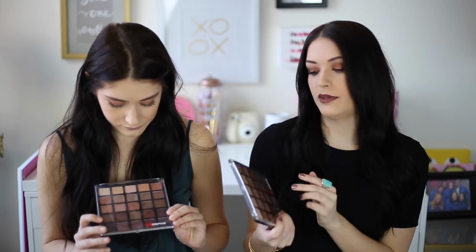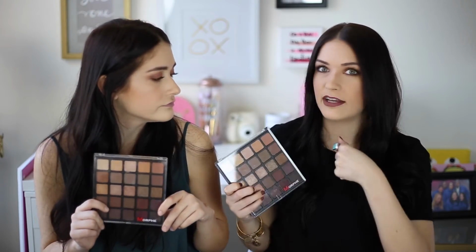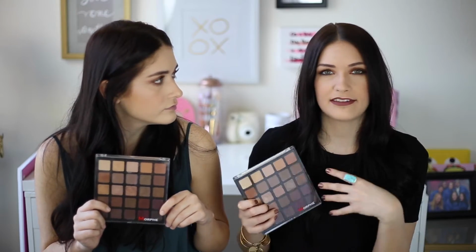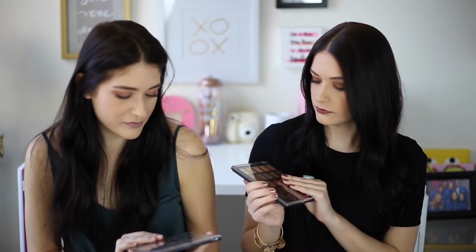So this is really beautiful because you can see what palette it is, you can see all the shades, and so it makes me want to grab it more often than the other Morphe palettes I have, because I'm like, I don't even know which one that is, so I'm not gonna take the time. So I hope they do this type of palette moving forward, for sure. Me too. I think 25 shades is a little too much for me still.